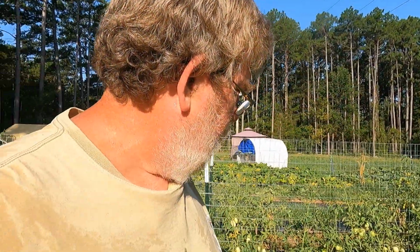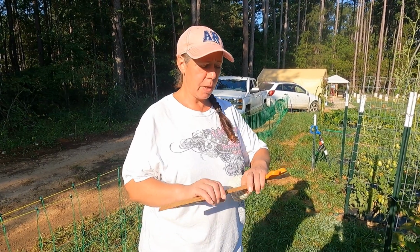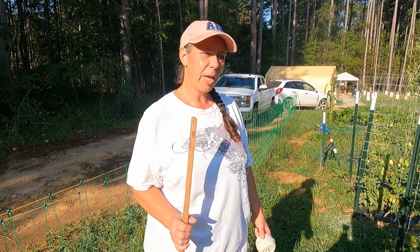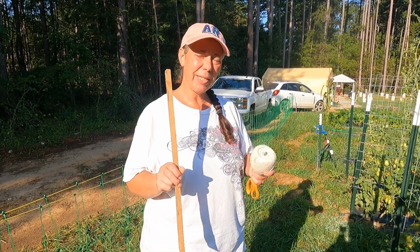Looks like we've got a squash beetle infestation going on over here. We might have to address that very soon. So what are you up to now? We have some peppers that I need to stake up with all the rain that we got. They got pretty soggy and they keep falling over. So even in our pots where we left peppers, I'm going to stake them up and tie them to a piece of wood.